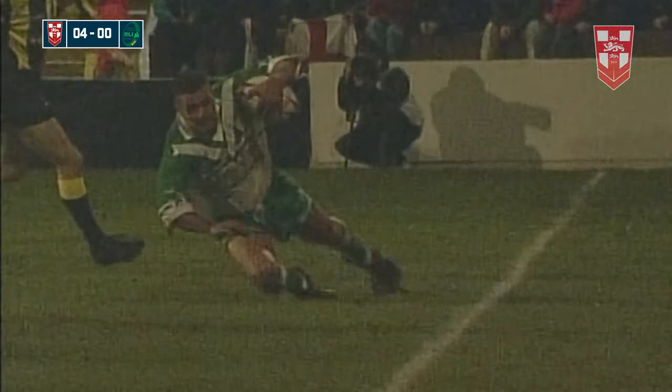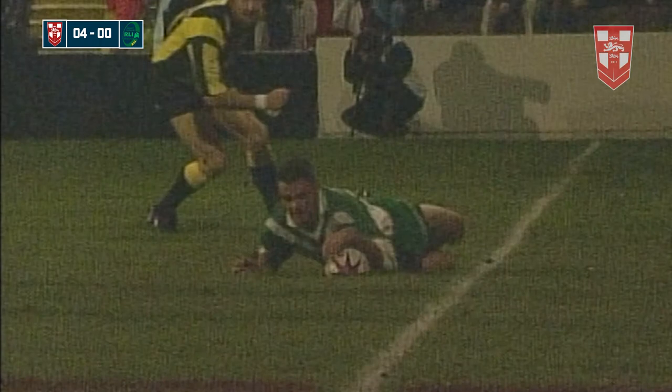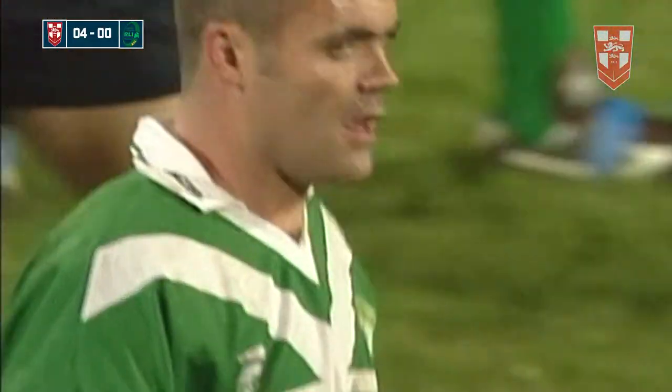Oh, this is a big call. This is a big mistake here. He knows it's sliding. Oh, inches. He's got it. Surprising he went for the screen, but it's a try and the Irish are back in this match.